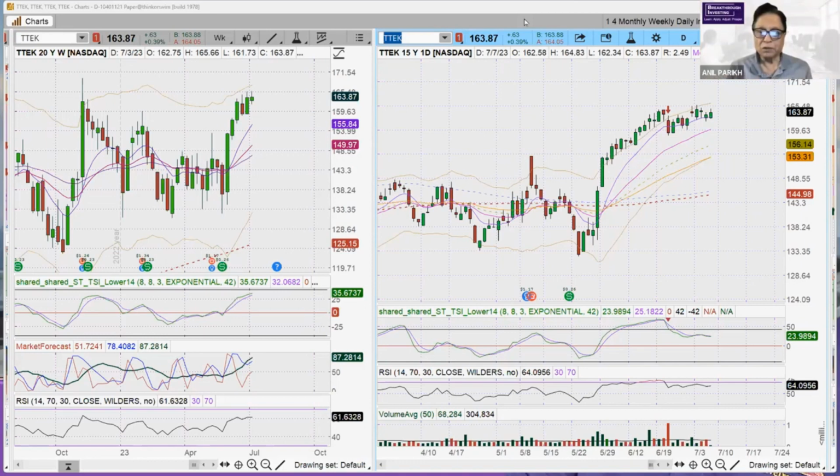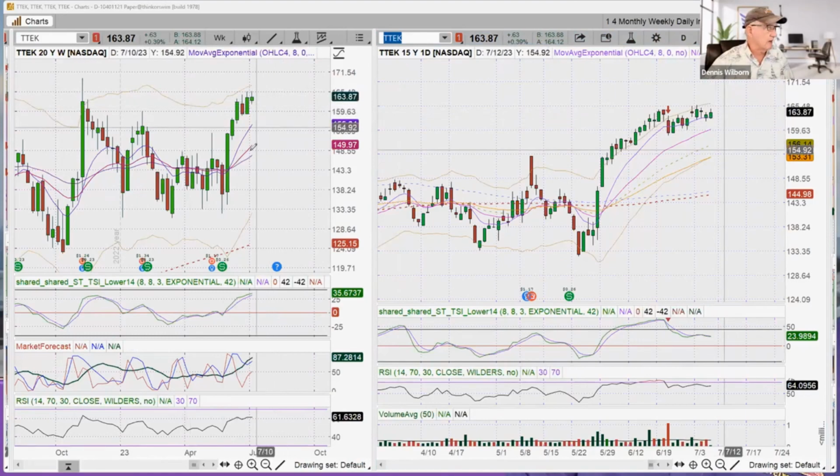No, I did not know that. Good. That's kind of wild. We'll get into that a little bit here shortly. So I liked TTEK. It does have some options on it, but it's primarily a stock play from my perspective.